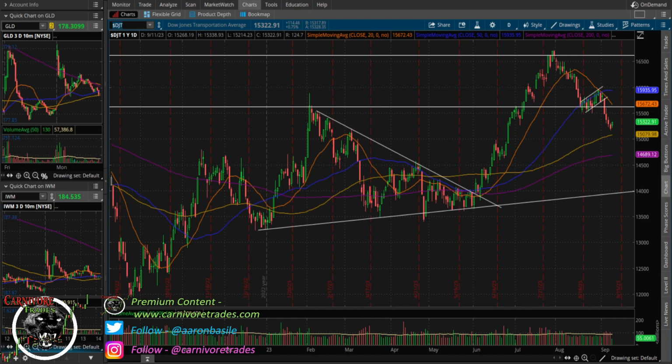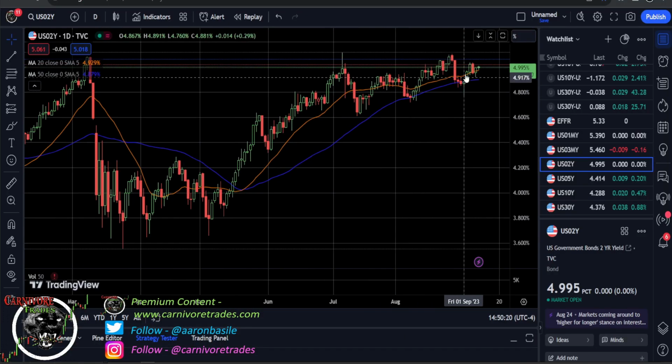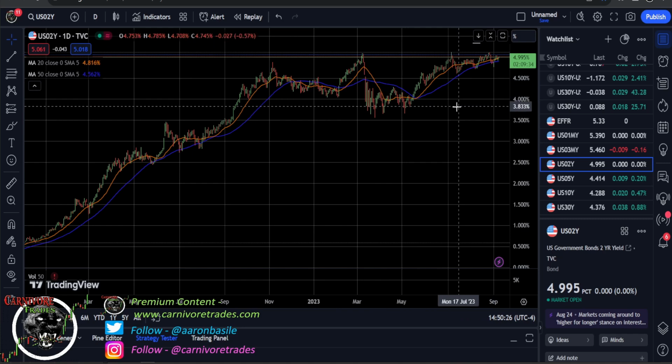Anyways, let's get over here to the 2-year. And again, you're going to see the 2-year yield held up really well. All last week had a little bit of a bounce, and again, continuing to hang in there. If we start to break these highs, and if you get above 5.33, it's going to be a huge problem for the market. So it's really that simple. But again, yields here still holding up.